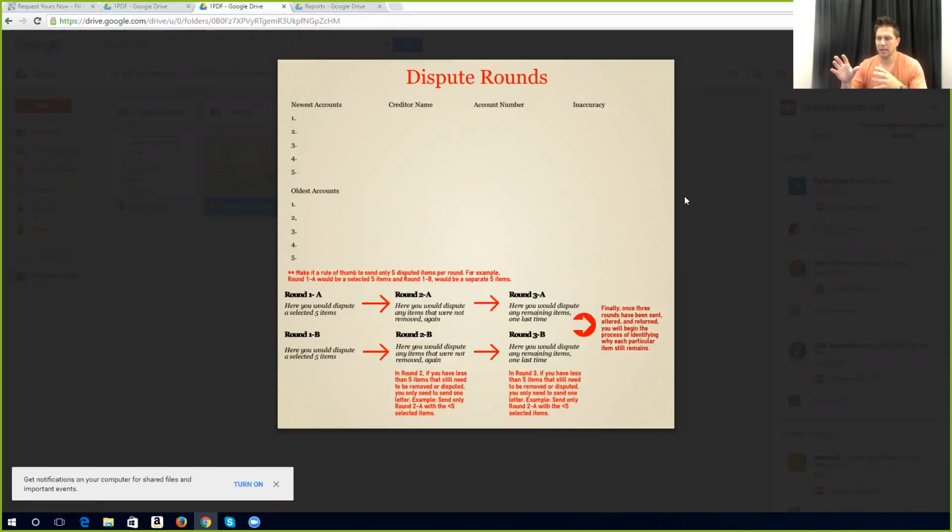Now I have it. There's a lot of information on here that may not pertain to people. And what I mean by that is if you only have 5 negative items, you're just going to do one round 1. And then as items don't get removed, that would be your second prove it letter, round 2, and then 3 and so forth.